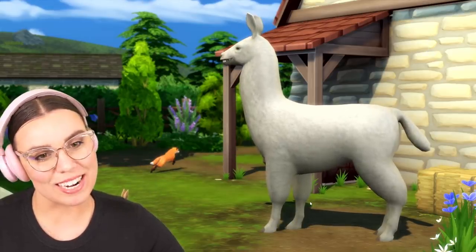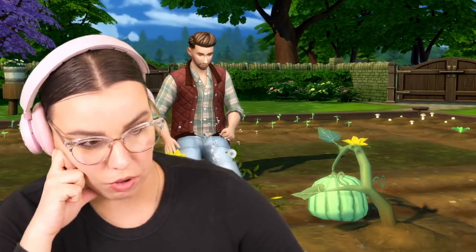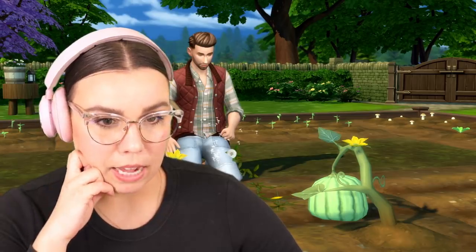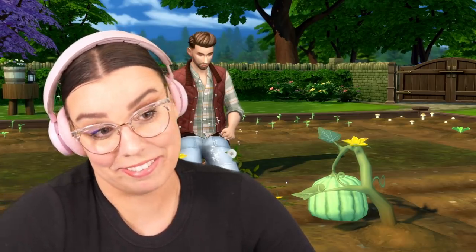I love the focus on animals. It's really funny because I wasn't that into the Sims pets in Sims 1, 2, or 3. Actually, I didn't even own the Sims pets in Sims 2 or 3. At the time, I couldn't afford them, but they weren't like a focus for me. However, when it comes to farming, I'm like, I really want a farming pack. I don't know why, it's just interesting.